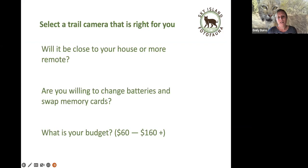Okay, so starting with how do you select a trail camera that's right for you? There's no right or wrong answer here. People use all kinds of cameras throughout the Photofauna Network, so you're not required to use any specific kind. We do want you to use a camera that's recording 24 hours a day, 7 days a week, not necessarily continuously, but that it's operational. And if it's motion activated, it's able to take the photographs when something triggers it, like an animal walks or flies by. So what you have to think about if you're brand new to this is, well, how close is the camera going to be to your house? That may affect the sort of decisions you have when you're combing through the different options.